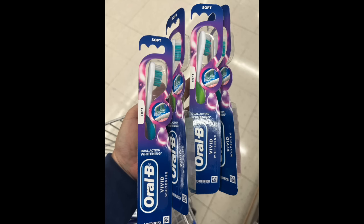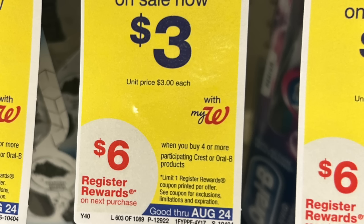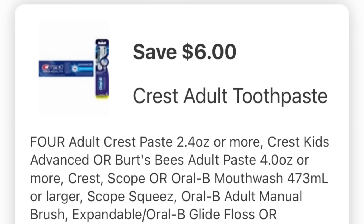The deal everybody should be doing this week is to get 4 toothbrushes completely for free. So the promotion for these guys, they're $3 a pop. Buy 4, get back a $6 register reward. Now this morning we got this magical coupon, which is $6 off of 4. Make sure you have it loaded. It's fantastic, and this is a very straightforward deal.